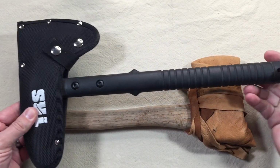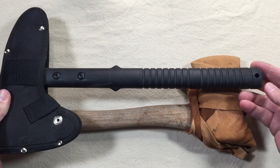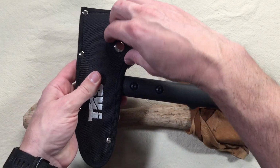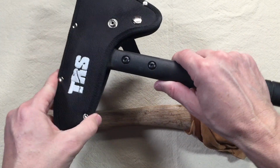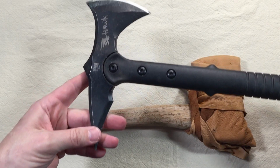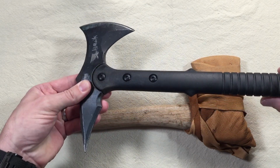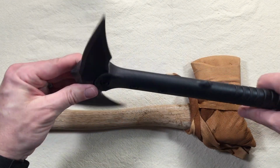Now, the other option, as we talk about, is the tactical version. So this is the TRS Hawk, and again, this is more of a throwing hawk. I would not necessarily ever take this out in the backcountry with me. It just doesn't make sense, right? It's not very useful. I mean, if I really had to, I'm sure I could use it for processing wood. But from a practical perspective, that's not what the intent or the design is for this.